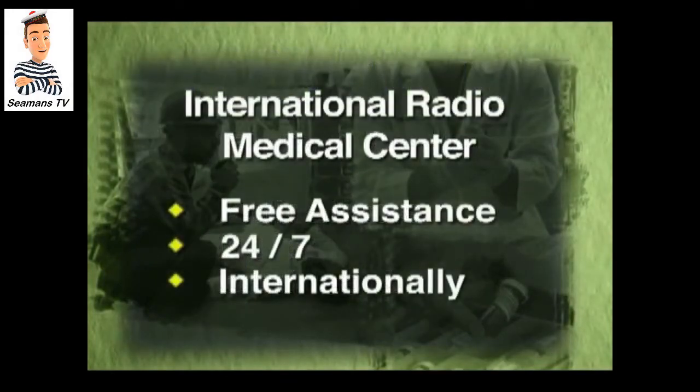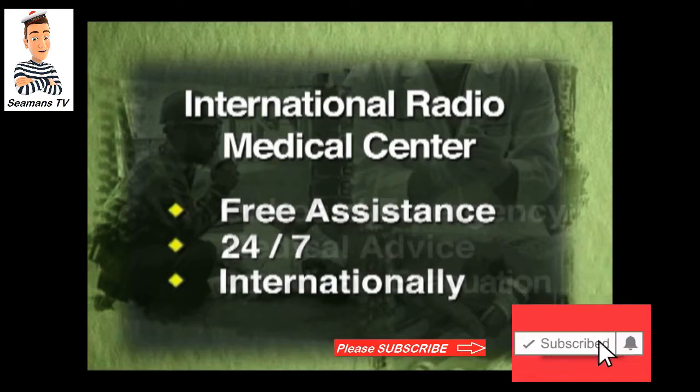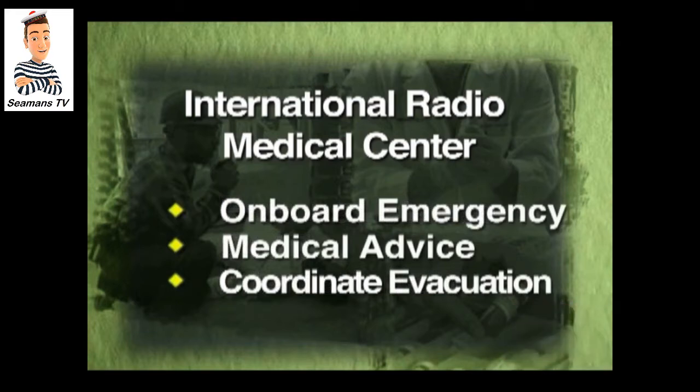The International Radiomedical Center, CIRM for short, provides free radiomedical assistance to seafarers around the world, 24/7, and is an essential resource to use. CIRM should be contacted in the event of a medical emergency on board, for other medical advice, or to coordinate the emergency evacuation of a patient from a ship.